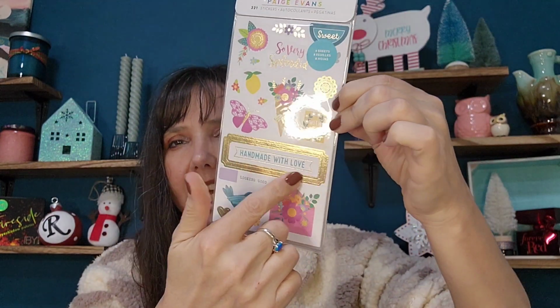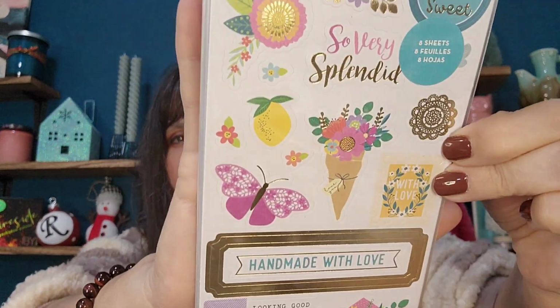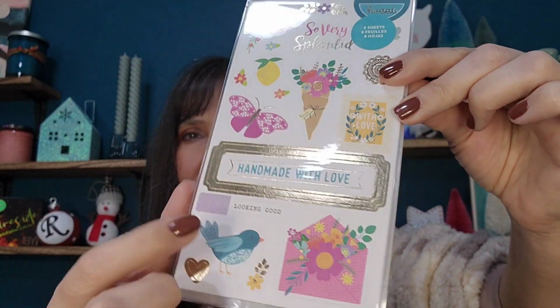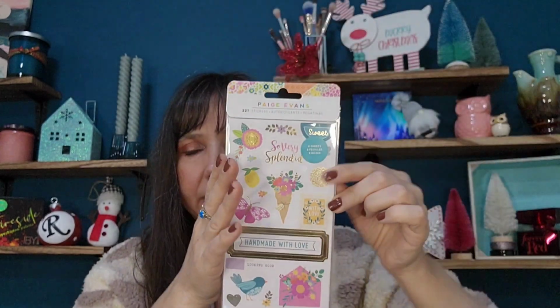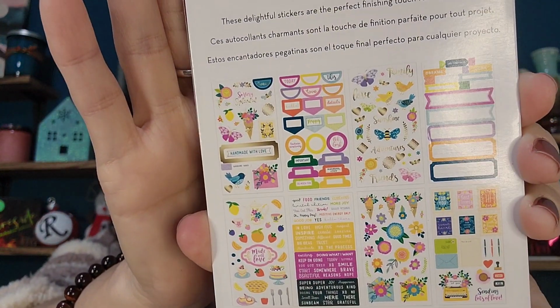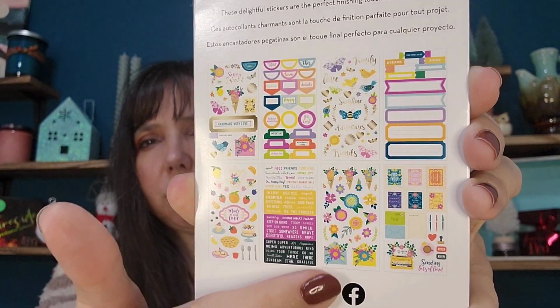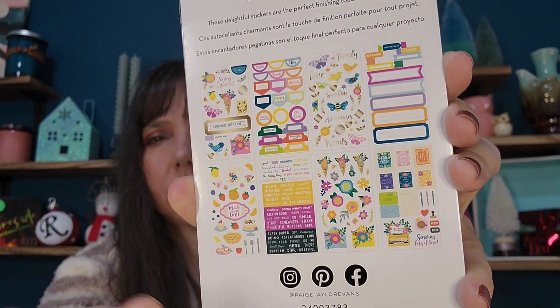Next, we get a sticker pack. This is by Paige Evans. There are 221 stickers, and some are tags like handmade with love, some butterflies and birds. I'm glad that these are kind of all year round. Here are what each of the sheets look like. So you've got some tags, you've got some different types.